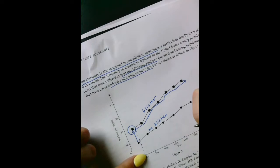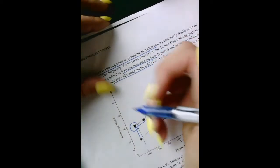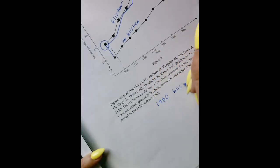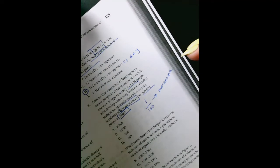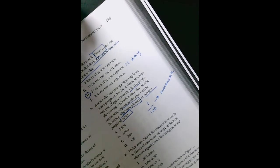my blistering burns, right, these don't line up totally, do they? So let's see. In 1980, my blistering burns showed a 20 over 100,000 ratio. So it gave you all that backstory, but you don't actually need to know that at all. Because it's not asking you. So I actually think this question is wrong.